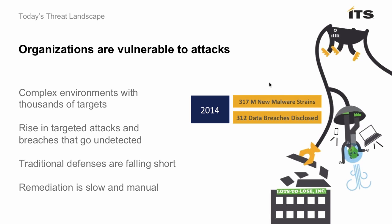So these actors, they apply these sophisticated tactics now to trick unsuspecting victims into clicking links or downloading bad files or leveraging exploits and endpoints to infiltrate organizations, and they even customize each attack campaign as needed to achieve their goals.